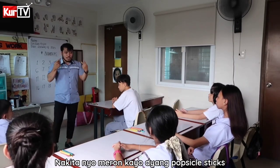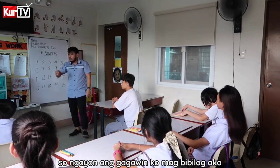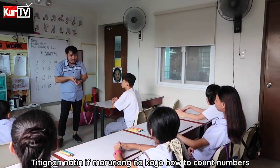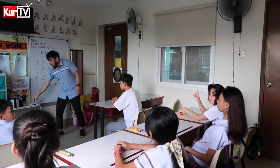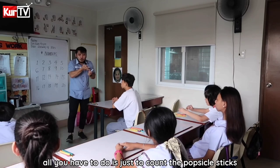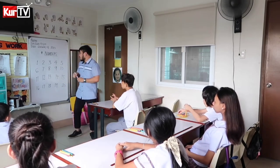Okay, nakita nyo meron kayo dyan popsicle sticks. May sticks kayo dyan sa inyong mga table. So ngayon, ang gagawin ko ay magpibilog ako. I will see if you can count numbers na, ha? Titignan natin kung marunong na kayo. Magbibilog ako ng numbers, and then all you have to do is just to count the popsicle sticks according sa number na binihingi ko sa inyo. Okay, so ready?